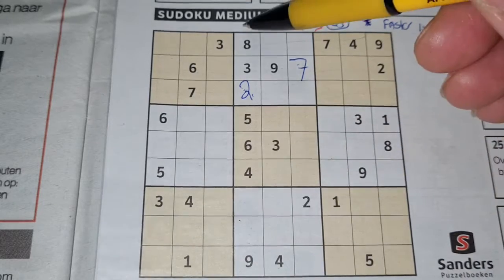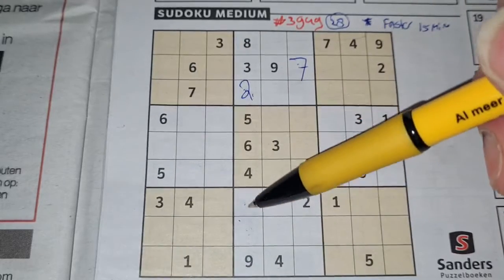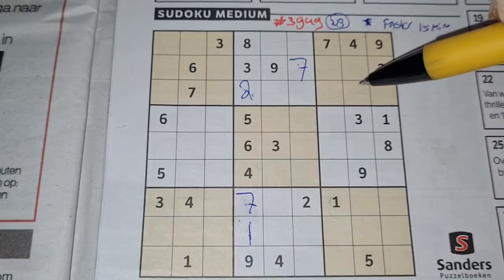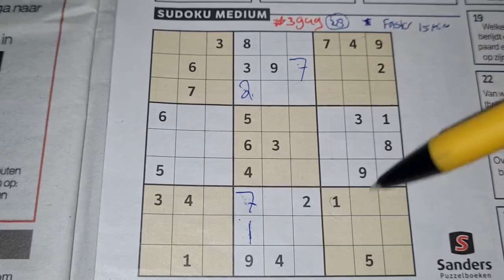2 missing numbers now in this column. 4 numbers. 1 is missing. 2, 3, 4, 5, 6, and 7 is missing. 1 and a 7, 1 and a 7. We see here 1, no 1 there. 1 should be here. And the 7 goes there. Alright.